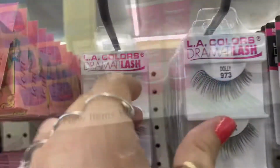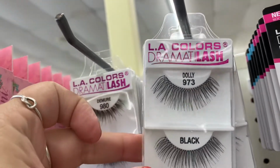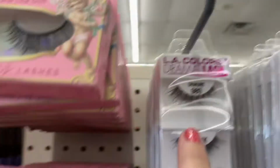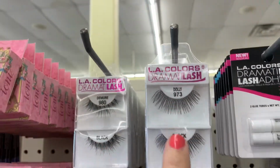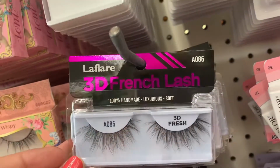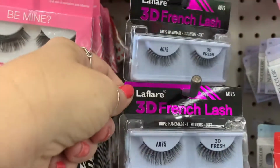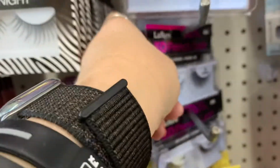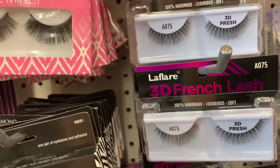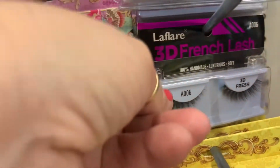LA Colors has some eyelashes. This is kind of like a drama lash, I guess. Oh, it has two different ones. Okay, so there's one that says Dior, and that one says Dolly, so they are different. And then down here is La Flair 3D French Lash. That says Fresh. Okay, I think those are all the same. It looks like they are. Oh, no, they are different numbers. Look, 34, 75, and then 86. And this one down here is a 6.